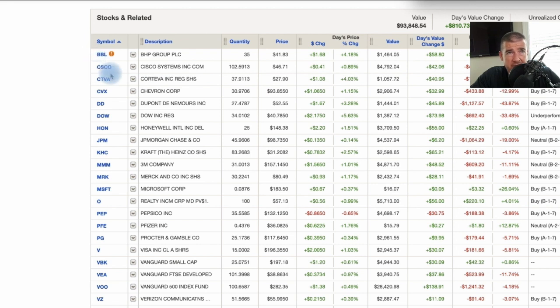In technology, we've got Cisco Systems. That's a cornerstone in this, an old tech that's nice, helps fill some of that sector exposure to technology. Corteva is in the fertilizer business, again in the materials sector. Chevron here, ticker symbol CVX, which kind of rounds out my big oil. I think that's the only big oil exposure that I have in this portfolio. Dow DuPont here and Dow in the chemicals space as well.